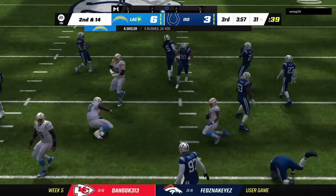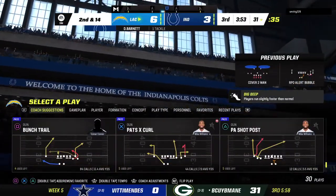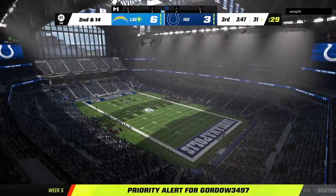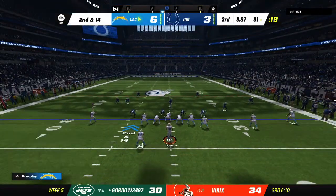And tough going there as he'll only get it up to about the 31. And credit the tackle to Derek Barnett. Well, they're hoping that the second half is better for him than the first half. They've got to find a way to get him going. He's a big part of their offense. Second and 14.